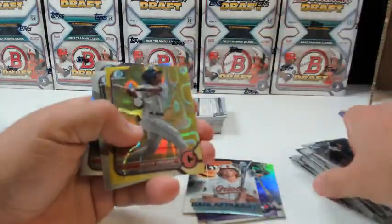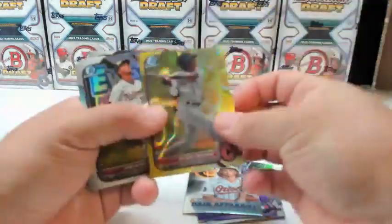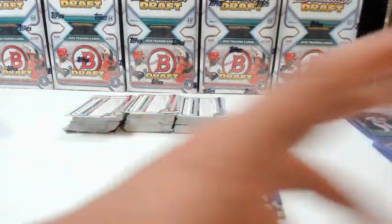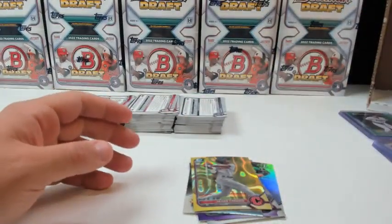We have a Jason Churio of the Churio Brothers. This is to the Guardians. That's numbered to 75. We will top load that. Yeah, that's what I'm saying.